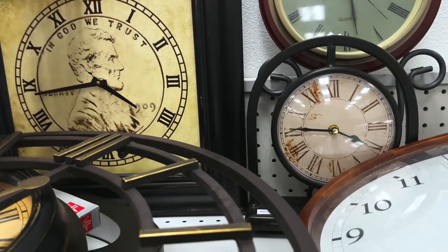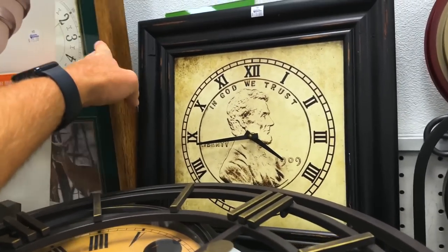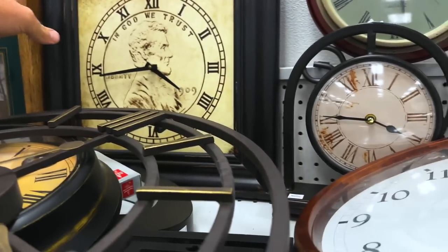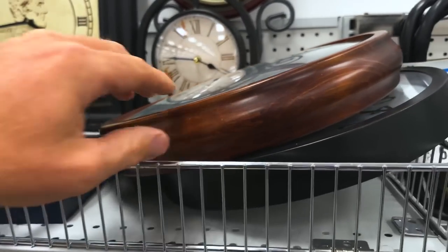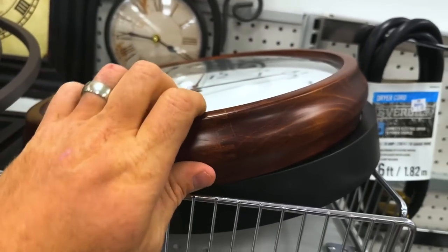I think I'm going to skip on the clocks today. There's nothing here that I'm like, oh man, I gotta have that. That's got a cool clock back there, but I want $4 for it. I got two clocks I need to fix and finish at home still, so I'm going to hold off on those.